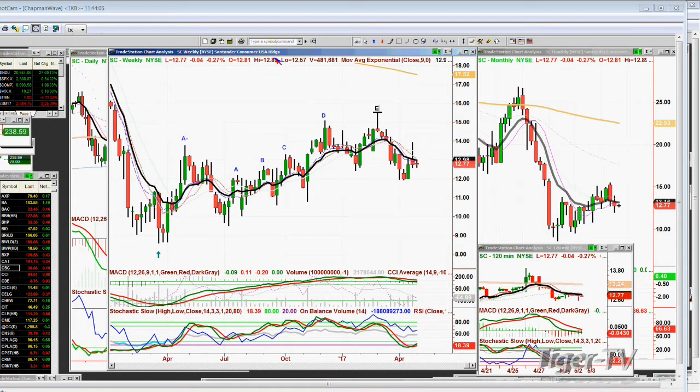Santander Consumer USA Holdings, that's what the title is, SC is the symbol, 12.77, down 4 cents. I'm saying there's a good chance that you're forming the arch formation, a rather large arch formation. However, there are a couple of things that I immediately pick up, and it says you've got to be careful here because there's an up channel.